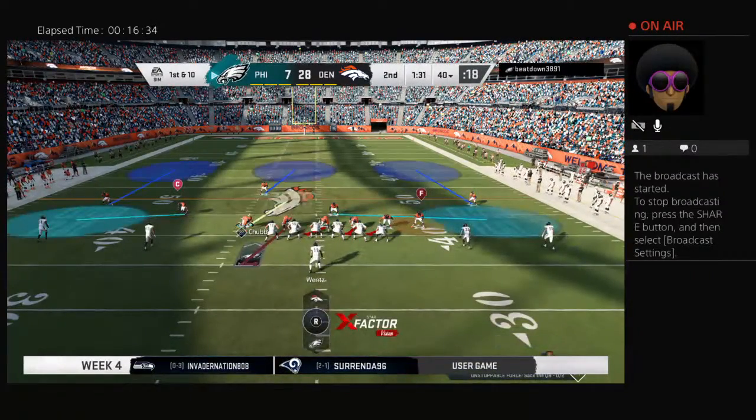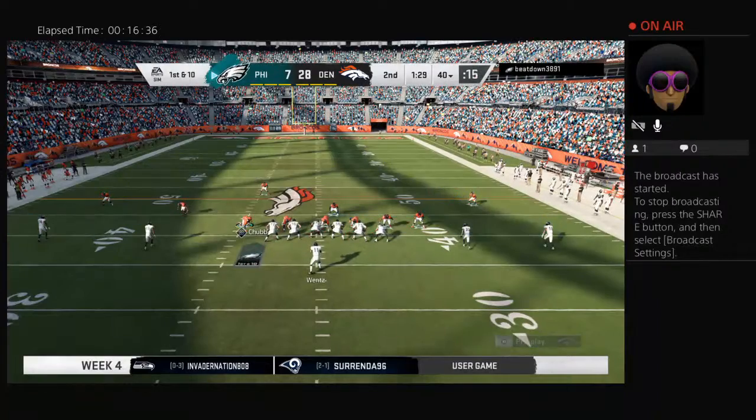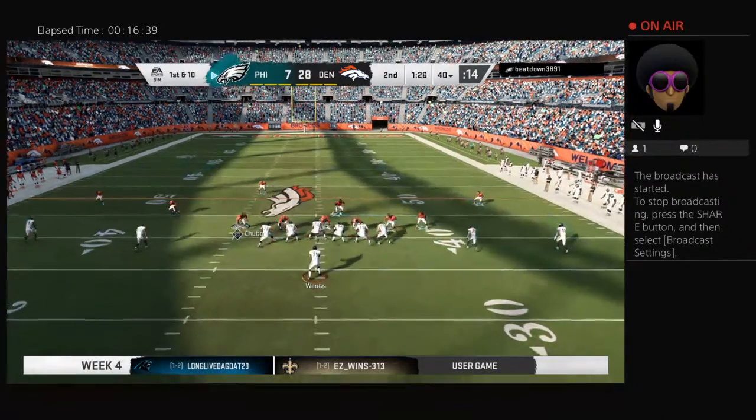Hey, Ford, Tokyo. Hey, Charlie. Check 52's the mic. Check 50.